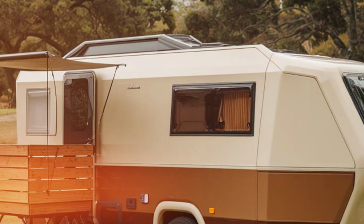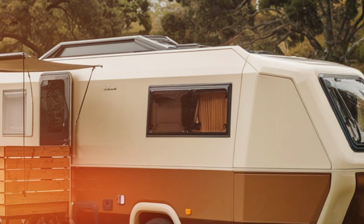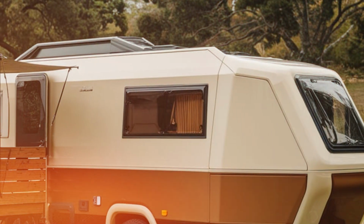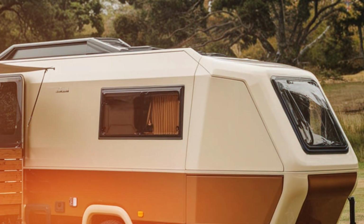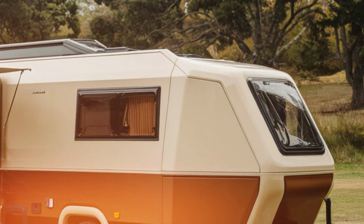Climate control in the pocket camper goes far beyond just air conditioning. It's equipped with a high-efficiency HVAC system that's whisper-quiet and smartphone-controlled. Whether you're parked under the blazing desert sun or camping in the chill of the mountains, you can set your perfect temperature with just a tap.